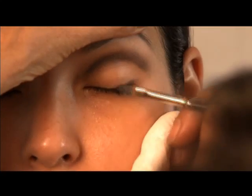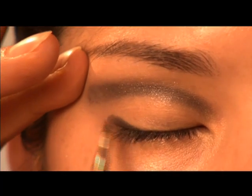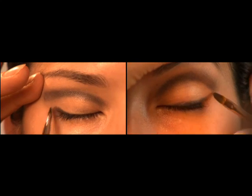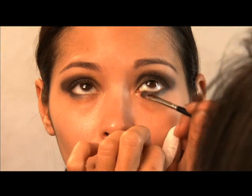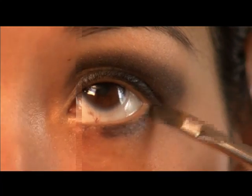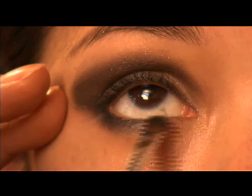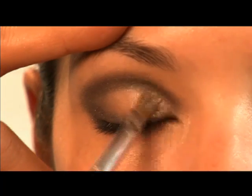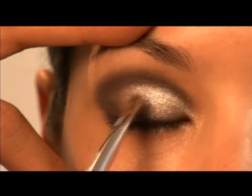I'm going to do the same thing that I did in the crease, but I'm going to go along the outer lash line and I'm going to join the two lines. Next, under the lower lash line, a line is drawn from the center of the eye outward. Then, silver metallic eyeshadow is applied.